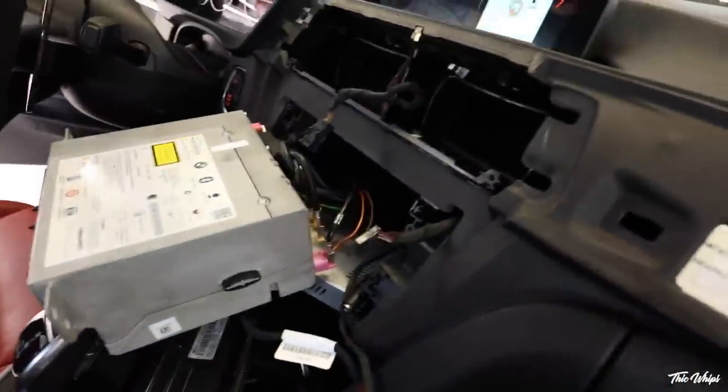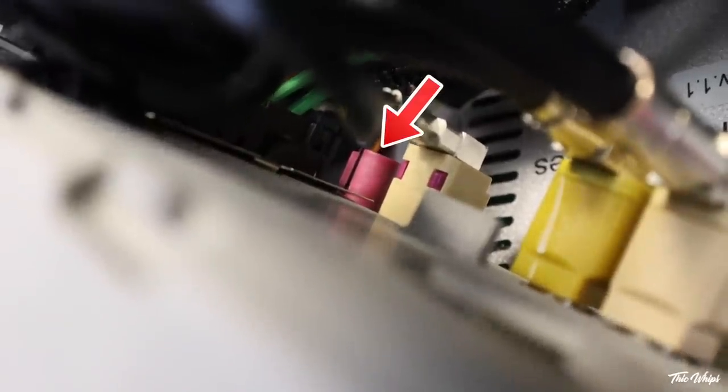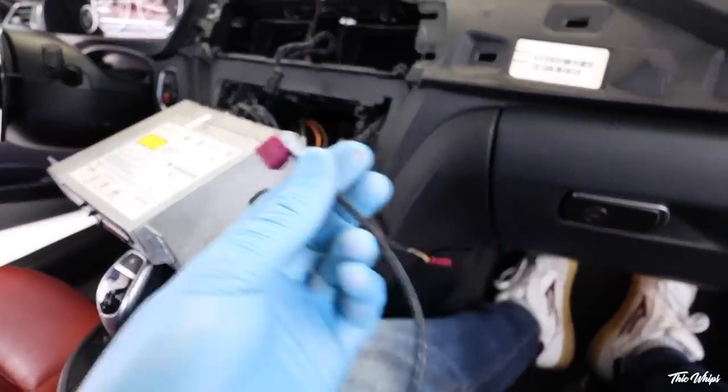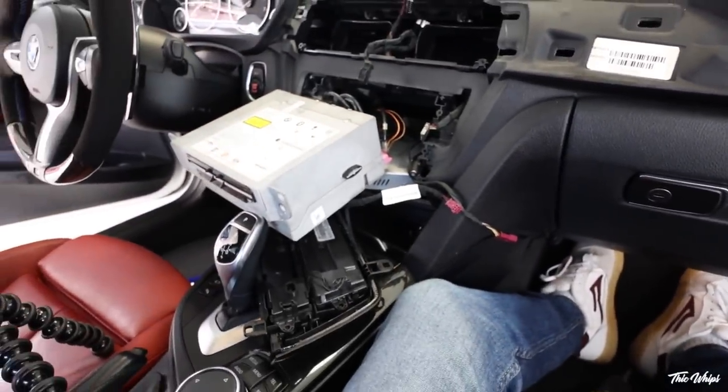So once you get to this part, it's gonna be a little bit hard for me to show you guys, but there is a pink plug right there and it's open, nothing is in it. And so we are gonna take our new antenna and we're gonna plug this directly into that. So that's literally all you need to do. And then just go ahead and tuck this back there, nice and safe, and then reassemble everything.